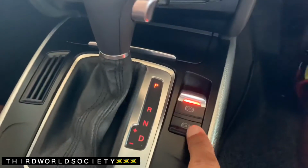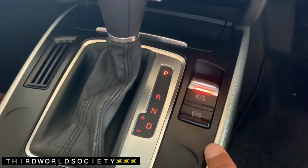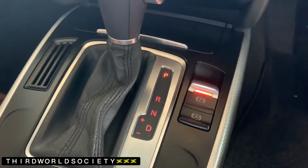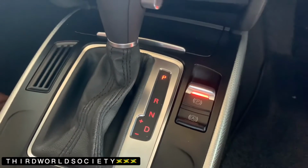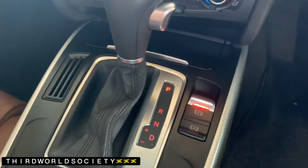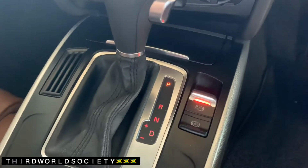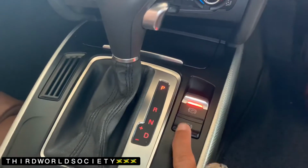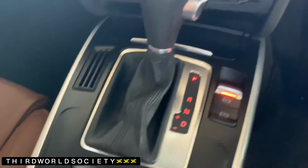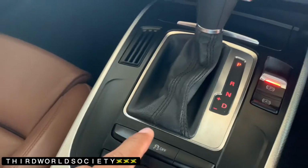Now this button that says A, what it does is, if you were in traffic and you were to, for example, stop for a bit but you don't want to engage the emergency brake, you could press this button and it will basically hold everything for you until you accelerate. So once you put your foot on the gas, it will deactivate this function and you can drive just like normal. Here you have the traction control, which is on and off. It will show in the dash clock if you turn it on or off.